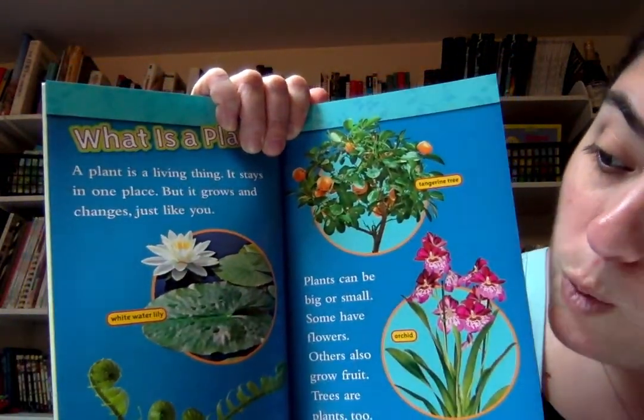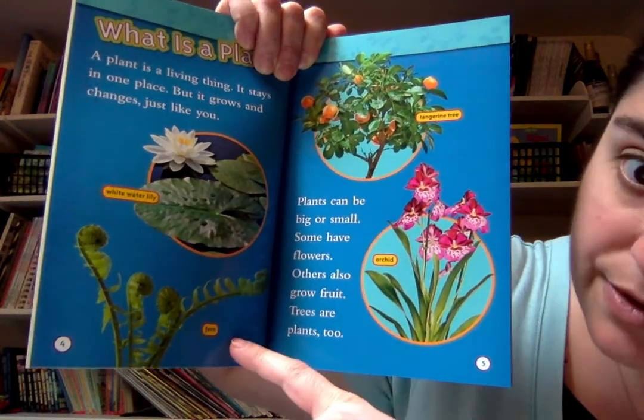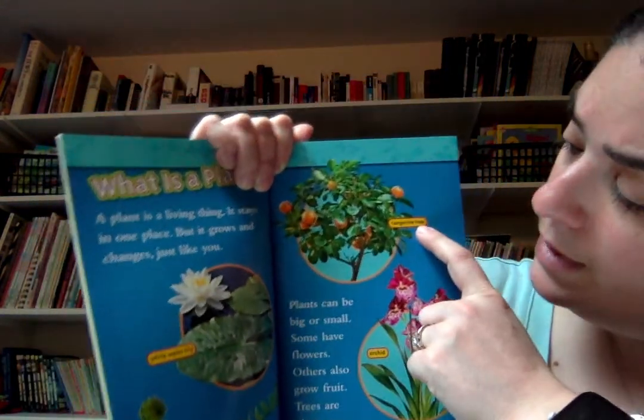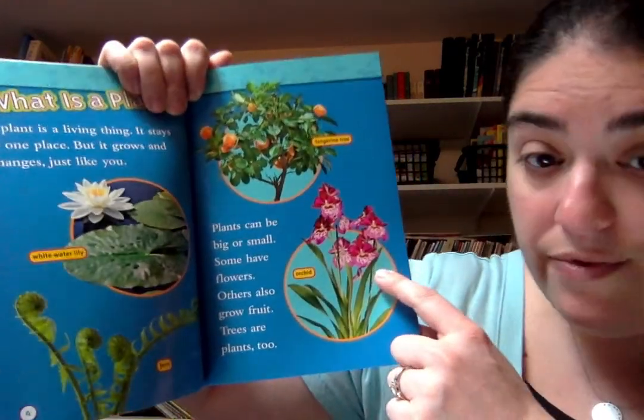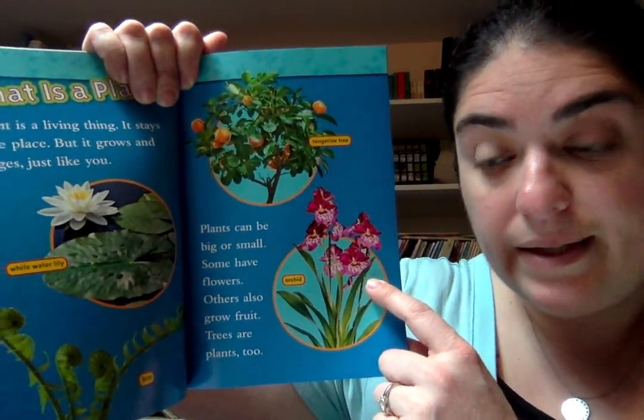This is a white water lily. This is a fern. This is a tangerine tree. And this is a pink orchid.